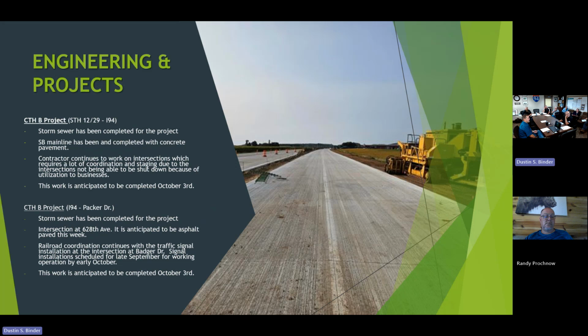The County Road B project from I-94 to Packard Drive, everything's been completed on that. I should say almost everything. They're looking at paving the southbound lane this week. They're cutting and prepping for that. The intersection at 628th, on the Senex side, they paved yesterday, the asphalt pavement. So that'll be a lot nicer getting in and out of there, because right now it was like a one lane road going in and out. Now we can actually get multiple lanes in there. Somebody was sitting there waiting to turn this morning, even though it's 2 lanes, it's too tight, so you can still sit there and block traffic, like the dump truck. Much nicer than that.